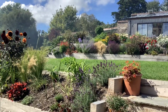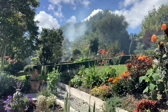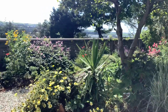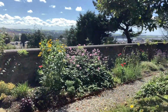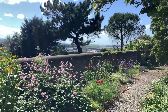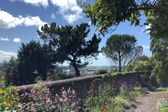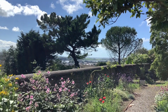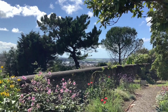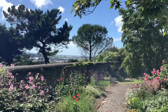Well, here we are on the cusp of August, right at the end of July. We'll go and see what treasures I can find for you today. Looking out to the estuary, the sand dunes of Braunton Burrows and the sea beyond, Saunton Sands. So we'll go up this way.